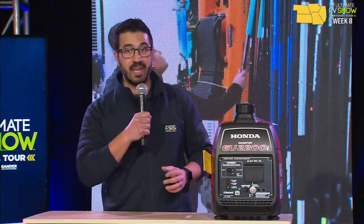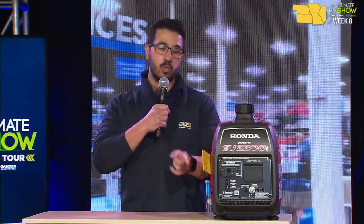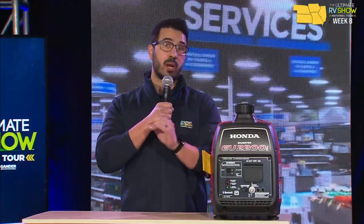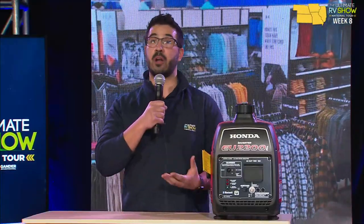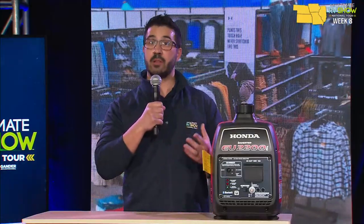The Champion, however, is a dual fuel. So what that means is if you run out of gasoline, you can actually use propane. It won't put out quite as much power, but the fact that you have an alternative method to be able to power your RV in the case you're stuck, if it's cold out like it is right now, can definitely come in handy.